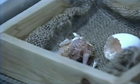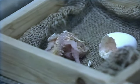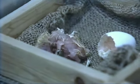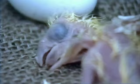This was quite a weak embryo when it was in the egg, and we weren't sure if it would even survive. He's just recovering now. It's quite an exhausting thing to come out of the eggshell, but he seems to be quite lively. So he seems like a strong chick.